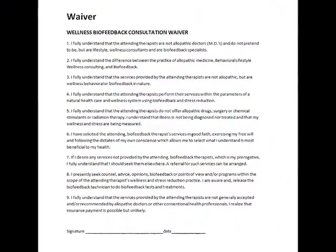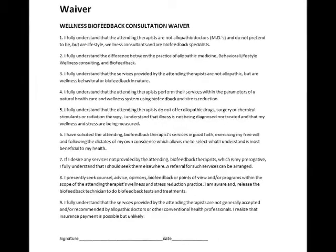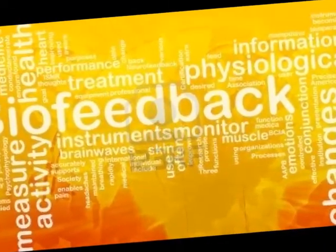Next thing you have to understand. Everybody you see, you should have a waiver signed. Here's a sample of the waiver. In this waiver, it clearly states that you are not doing medicine, that you are doing biofeedback, so that they know that they are not seeing a medical doctor and that the advice that you're giving them is within the constraints of wellness, stress reduction, biofeedback. That's an important thing. You should have a copy of that waiver on the wall.